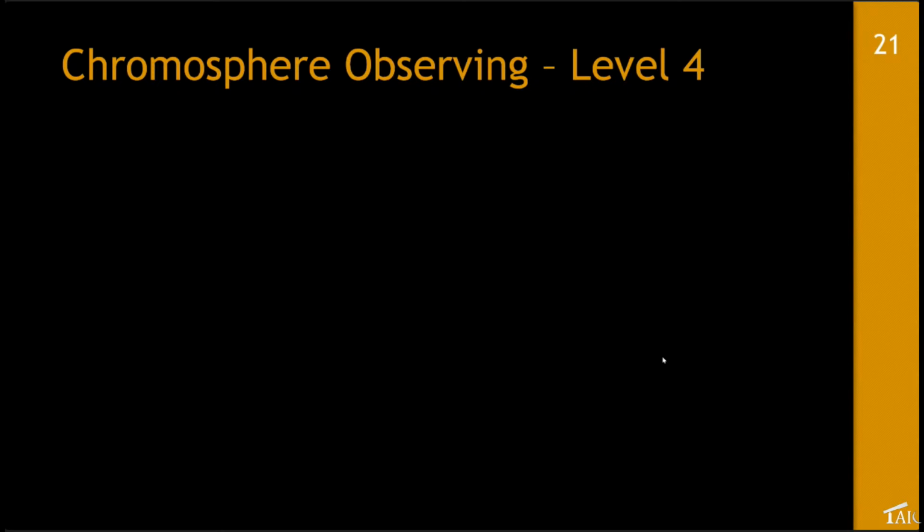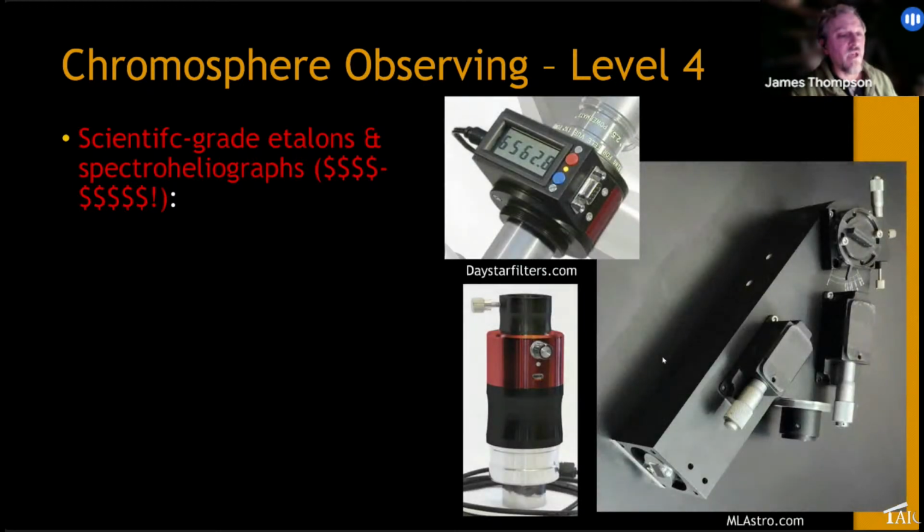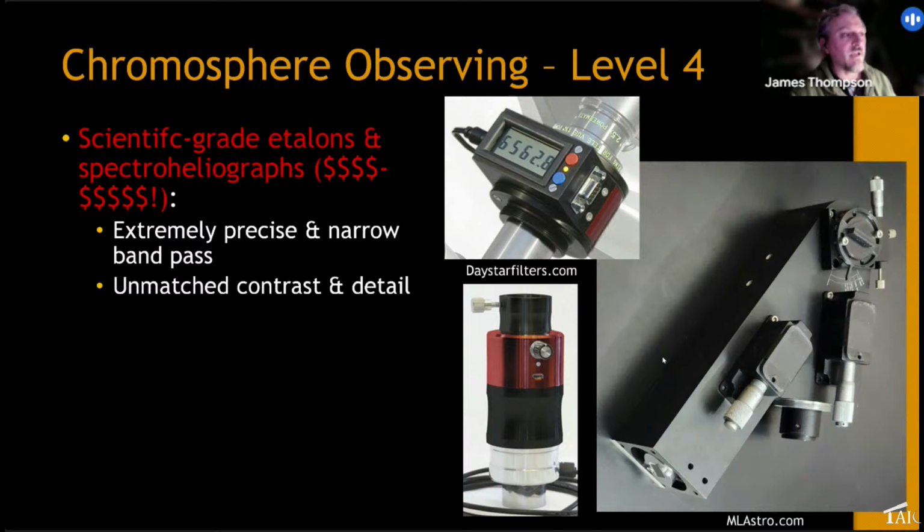In this case, I'm talking about level 4 chromosphere observing. This involves moving up to scientific grade etalons or spectroheliographs. These devices give extremely precise and narrow band passes, and thus deliver superior contrast and detail.